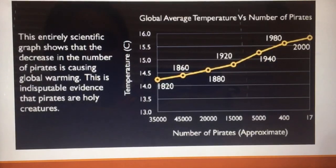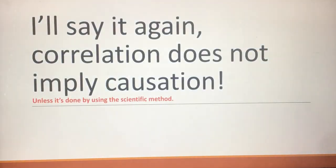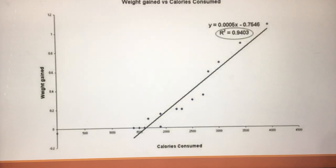Wink, wink. Here's another one. The lack of pirates correlates with global warming. Well, again, this is a bunch of complete nonsense. So what did we say earlier? Correlations do not denote causation. And there you go again, unless it is done by using the scientific method. Because then you have data which is meaningful. And that was a big part of this lesson early on when I was talking about the behaviorists.